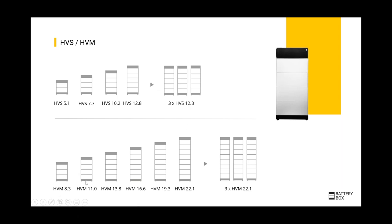And in the case of the HVM, you can have up to eight modules in series, and putting three of those towers in parallel, you could reach up to 66 kilowatt hours of capacity in a single system.